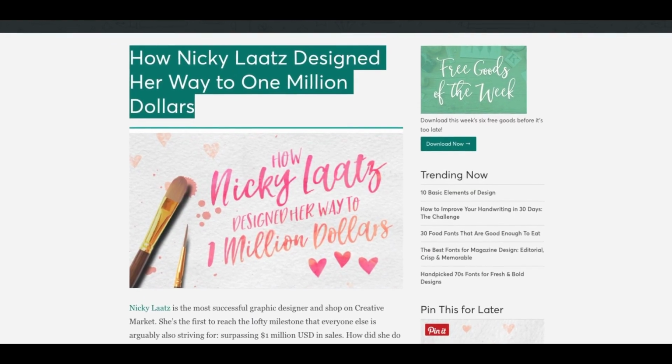So now for the famous question, how much money can you make selling digital goods online? Now, once again, there's no specific answer for this question. And it also really depends on what you're selling on. There are people on Creative Market who are making millions of dollars worth of sales. There are also people who are only getting a few dollars a month. It really all depends on if your digital products are good and if there's a demand for it.